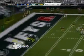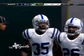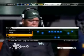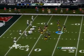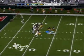Sims drops back, throws into the end zone! It is incomplete! Sims 2-for-9. And he's frustrated, as you can tell. Well, Ryan not too pleased. And you can't blame him. Second and goal at the Indianapolis 8-yard line. Opportunity for the gold and blue. The blue and gold, whichever way you say it.